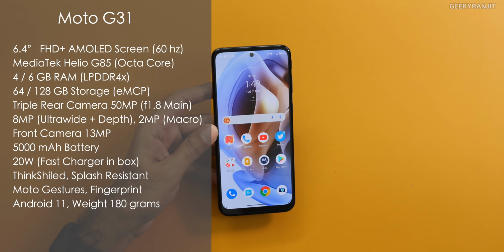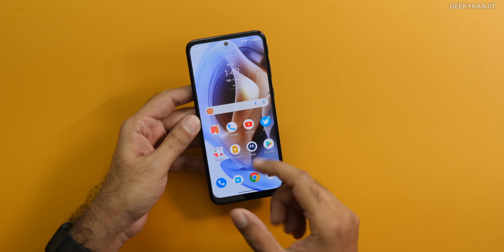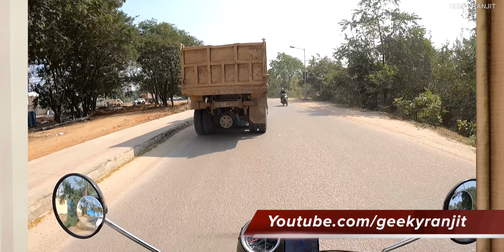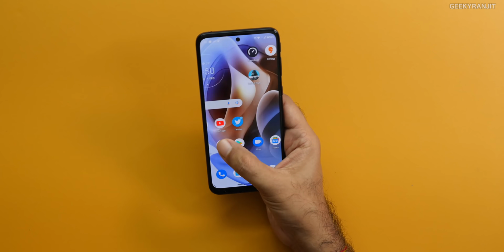The first big thing I would say with this smartphone is the screen. Watch the unboxing video that I had posted earlier to get a general overview. I won't go over that. This has a 6.4-inch AMOLED screen, and it's full HD plus. I like the fact that this screen can go up to 700 nits. Even when I mounted this phone on my bike in very bright sunlight, with auto brightness, the screen was visible. In terms of brightness, I would say they have done a good job.